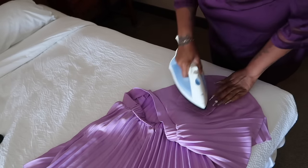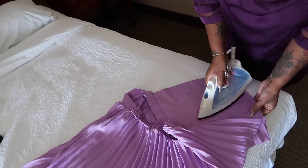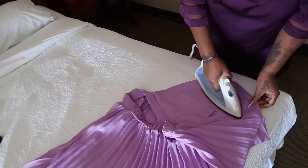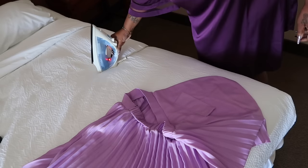Only difference is I used to use Stay Flow. Yeah, I used to use Stay Flow. What's that starch in the can? Ooh, my mom used to go to the store and get me some starch. Dang, do people still use that? Wow, how times have changed.